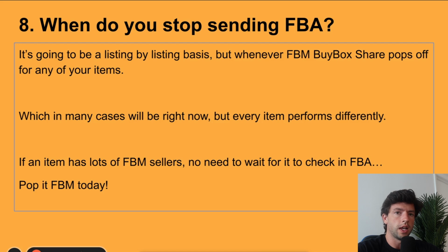When you should stop sending in FBA, this is something that people think there's a hard cutoff for, kind of similar to back to school ending. It's just going to be on a listing by listing basis. Whenever FBM buy box share pops off on any of your items, which is typically also going to be when the competition goes down and the price goes up, is when FBM is going to start popping off. In many cases, that's going to be right now, but every item's going to perform differently. If an item has a lot of FBM sellers, no need to wait for it to check in FBA. Get it pumping FBM today.